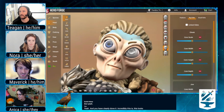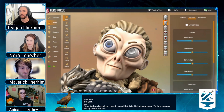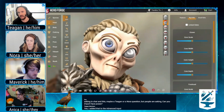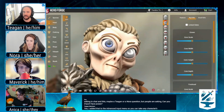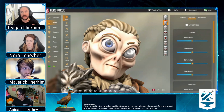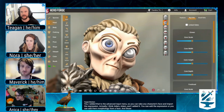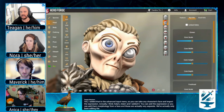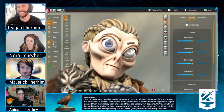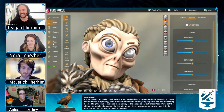This looks awesome. We have someone asking in chat, and this may be a Teagan or a Nora question, but people are asking, can you import face poses? Yes, I added that to the advanced import menu, so you can take any character's face and import the expression. Oh, actually, I think Adam and I added it. You can add the expression, or you can add the morphology from a face, and those are actually very separate. We've only been editing the base morphology of the shape so far, but under pose, when you really dial it in, we've given you control over every muscle in the face.